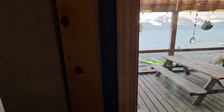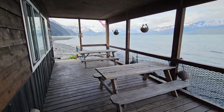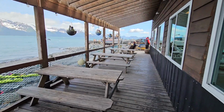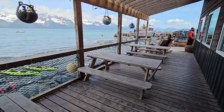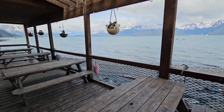Now let's see what the patio looks like. Wow, just look at that. Tourists can come over and sit out here too. They can eat their fill out here or inside, like I said before.